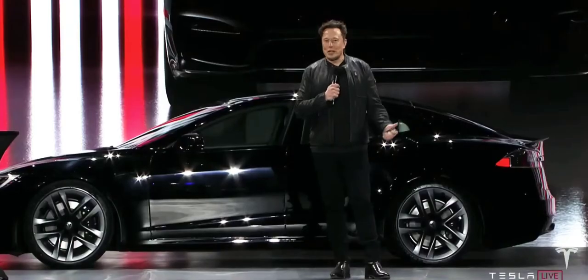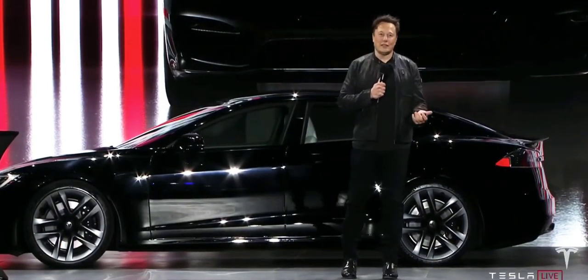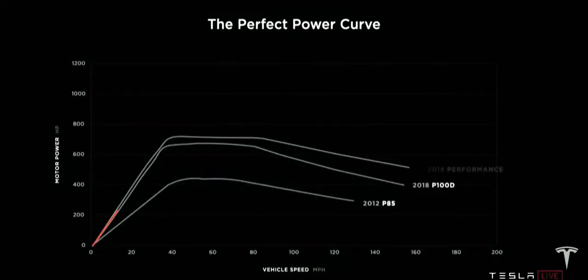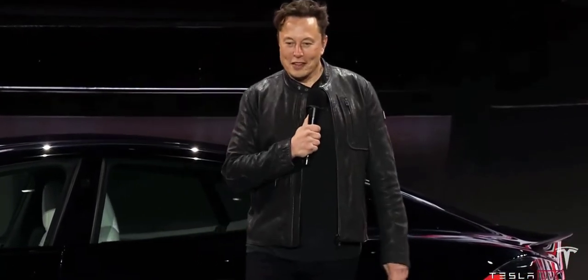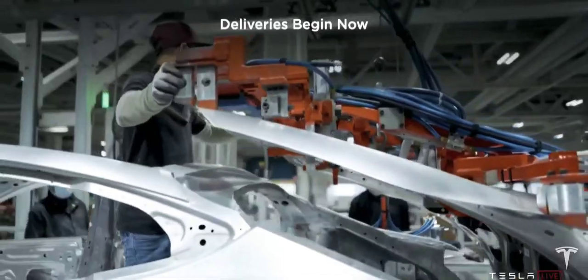I think the engineering is practically alien. Like I said, simultaneously the safest car in the world and the fastest. This is insane. Look at some things like the power curve. I think this really illustrates the difference. It maintains 1,000 horsepower all the way up to 200 miles an hour. This car crushes. All right, and deliveries begin now.